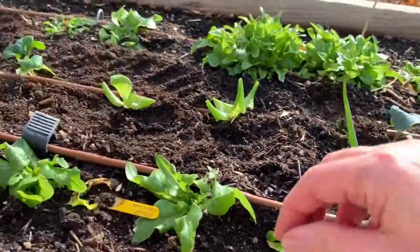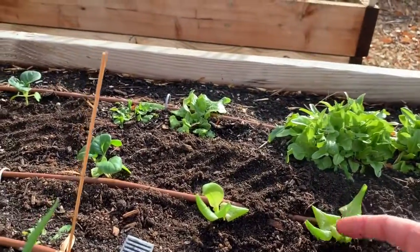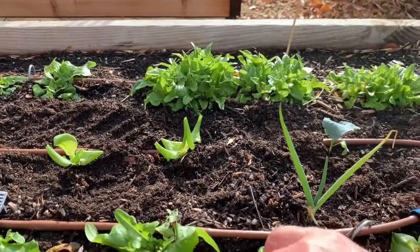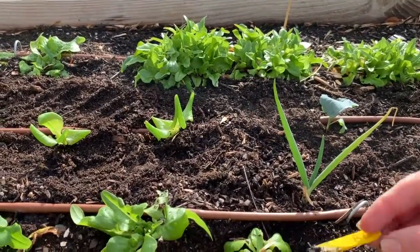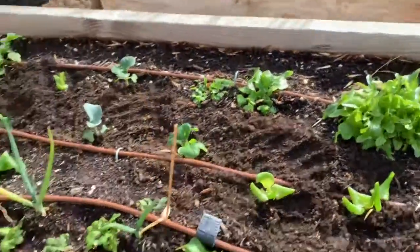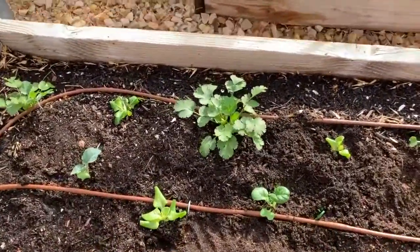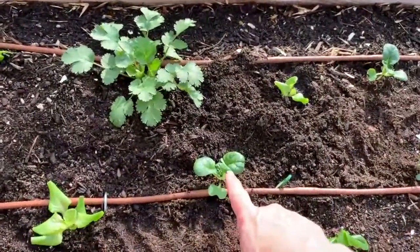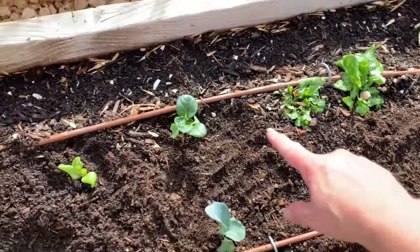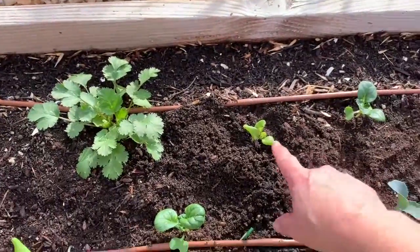I have some May Queen lettuce. This is May Queen lettuce. That was Baker Creek that I got that from. That's arugula that I transplanted out of the rocks. These are pak choi. That's a pak choi. That's a May Queen lettuce.